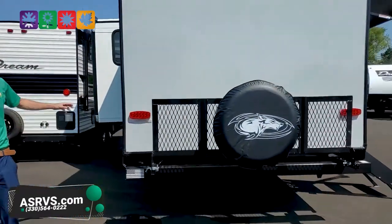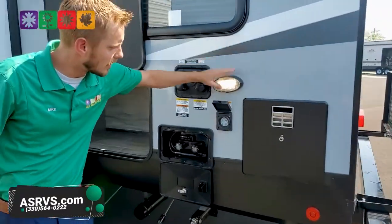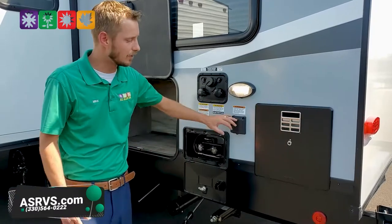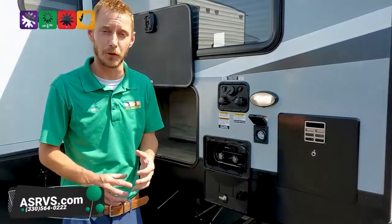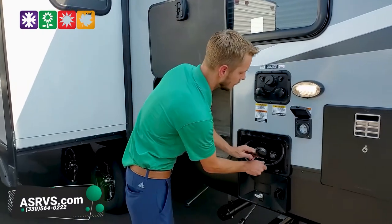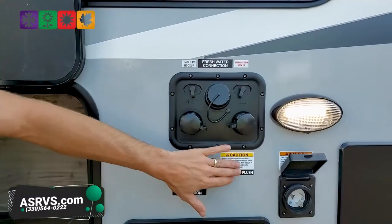Now on the back of the unit, or the back side of the unit, this is where your gas hot water heater is. You have an awesome exterior LED light here. So again, early in the morning, late at night, see what you're doing. Your power hookup, it is a detachable power cord. It will come with the power cord. It's 25 foot, 30 amp service. You have a hot and cold outside shower with your spray nozzle. And then you have all your water fill station here. So fresh water, city water connect, and then your black tank flush.